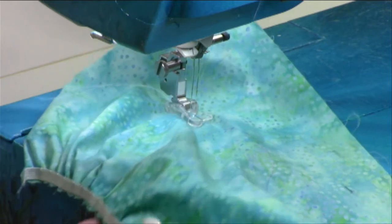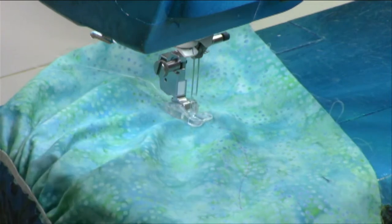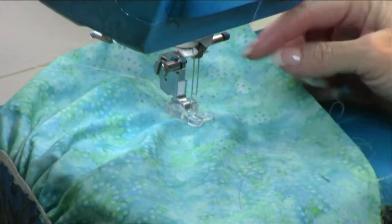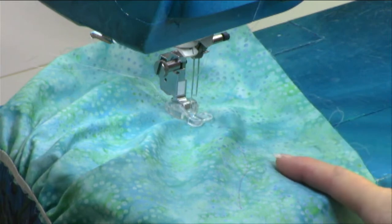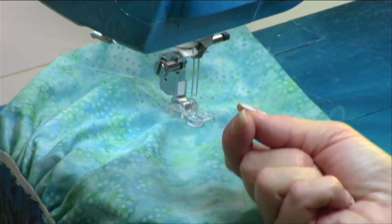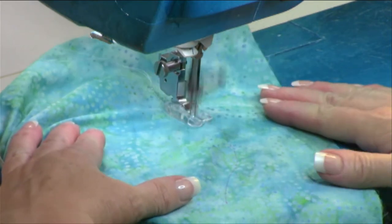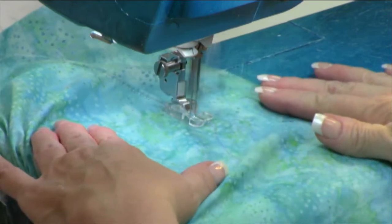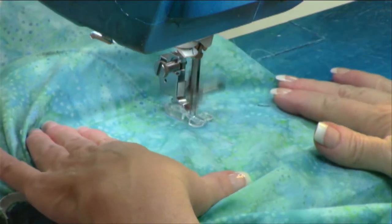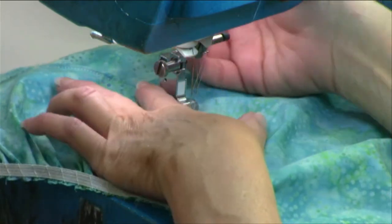And I need to check my settings. I got a shorter stitch length, that's fine. Tension's at 3. Tension is gonna affect how tight these threads are, not the bobbin. The bobbin may be too tight. If it's too tight, it pulls together. We'll see how this looks. We won't know until we stitch. So you can see I did a curve.